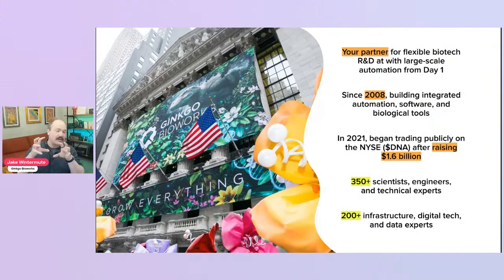So the idea of Ginkgo. What does Ginkgo do? Ginkgo is an R&D partner for synthetic biology. Our technology is built around the Foundry, which is a large-scale platform for automation, DNA design, DNA synthesis, assays and strain testing, and process optimization and scale-up.